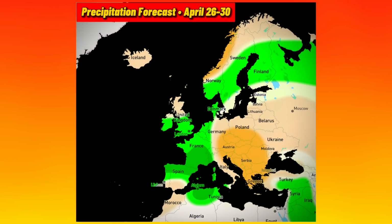For precipitation, it should be wetter than average for parts of Western Europe, excluding southwest Iberia into portions of the British Isles. Drier than average conditions will be more widespread and noticeable across Central and Southeastern Europe, coinciding with those above average temperatures. But don't let that deceive you because, like I mentioned earlier, severe weather is still going to be possible across this area despite the below normal precipitation totals for the rest of April.